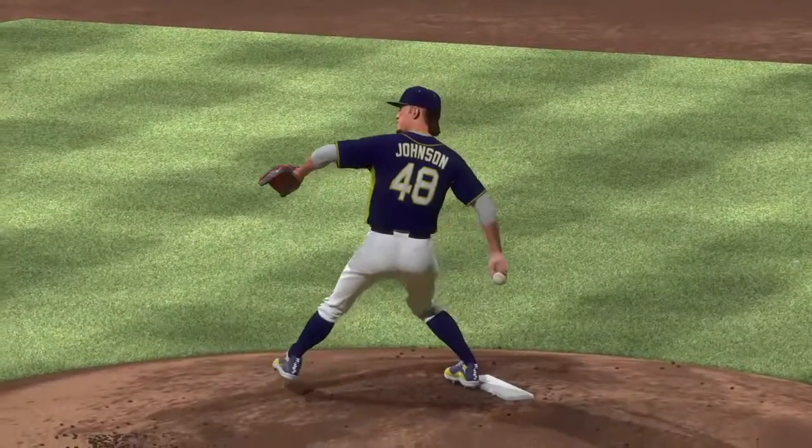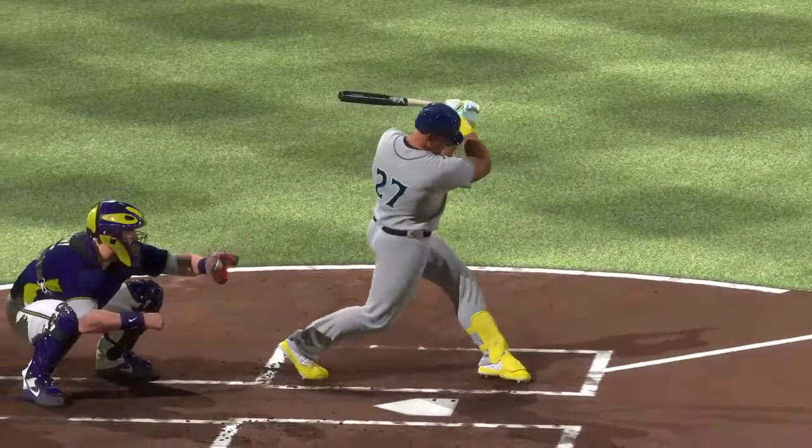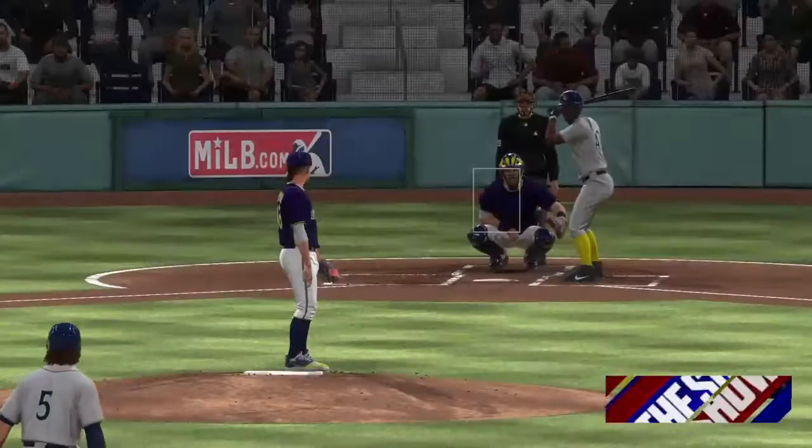Boy, he's got great stuff today, doesn't he? That's 7 punch-outs now here in the middle innings. He's up over 1 an inning up to this point. It'll be interesting to see if this lineup can change their plan of attack and start to put the ball in play. But right now, that's just not happening.